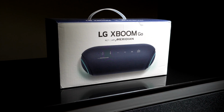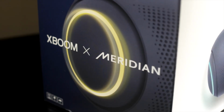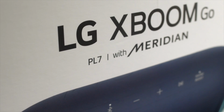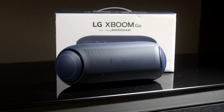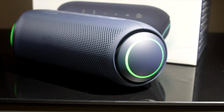The PL7 XBOOM Go is a much smaller model compared to the PN7, but it also has many familiar and similar features, including the use as surround speakers with a 2020 LG TV. Like the PN7, the PL7 also uses proprietary Meridian technology and sports dual action bass thanks to woofers at each end, a sound boost mode, a remote app, a party link for adding up to 100 units, and of course party lighting for those that like that kind of thing.